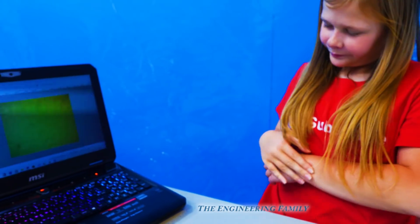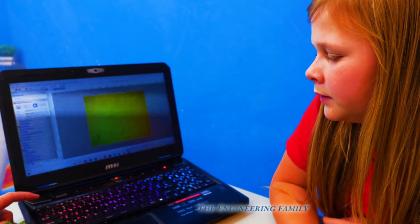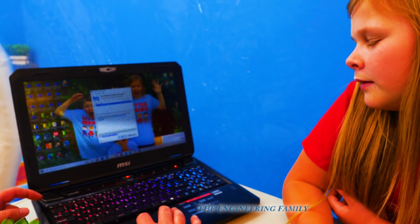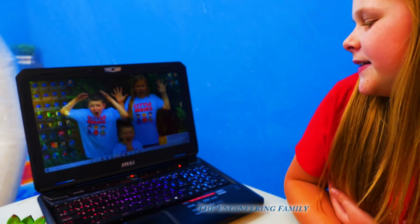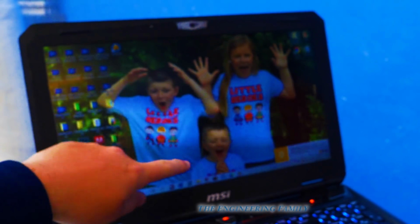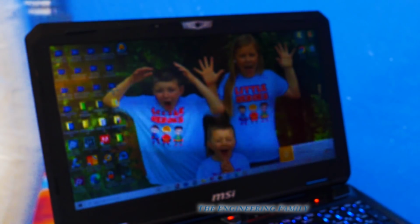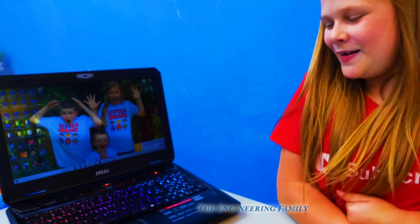So if we go like this, she's got it for her microscope, and then we can go like this, so we can get off of it. And then look, she's got her background with little heroes, don't you? Yeah, I do. So her background with little heroes, there's Officer Smalls, Officer Ryan, and the assistant, right? Right. They're all wearing little hero shirts. We are. Pretty fun. So this is where the assistant does her work, right?